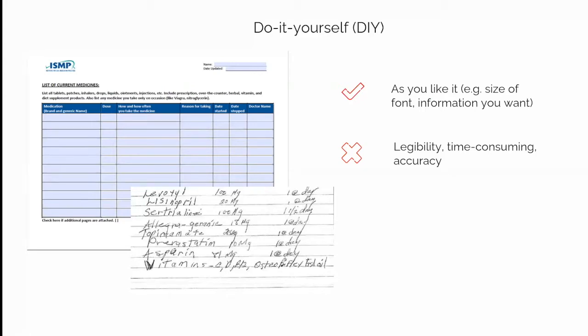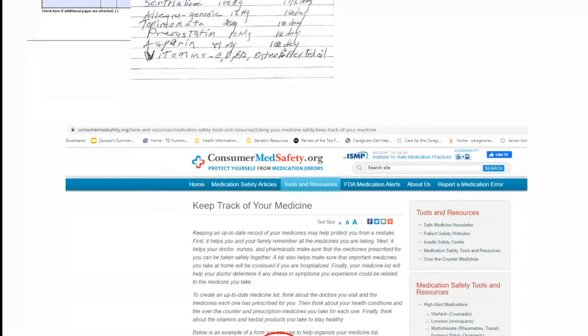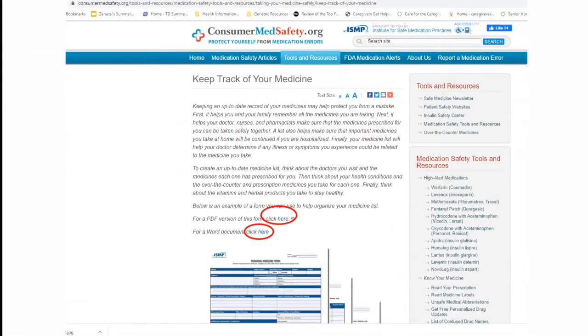So here in this photo, you can see that there is a copy of someone writing out their medication list. So if you look at this website, it gives you a link to download a PDF version of this medication list template and also a Word document. And I'll go over this form in more detail in the next slide.